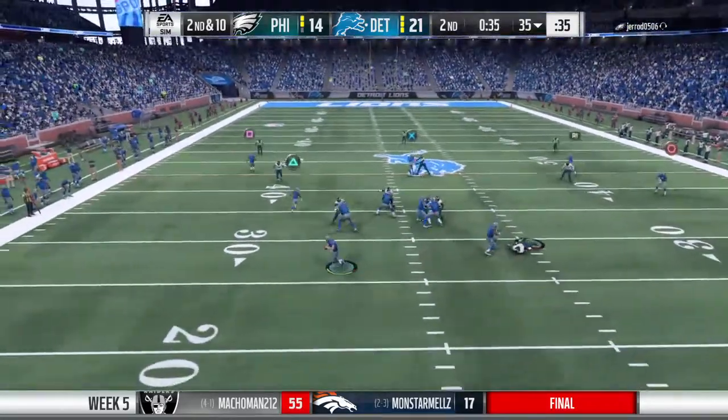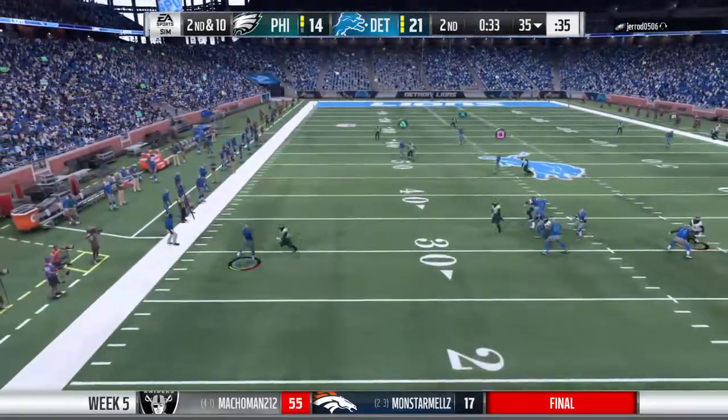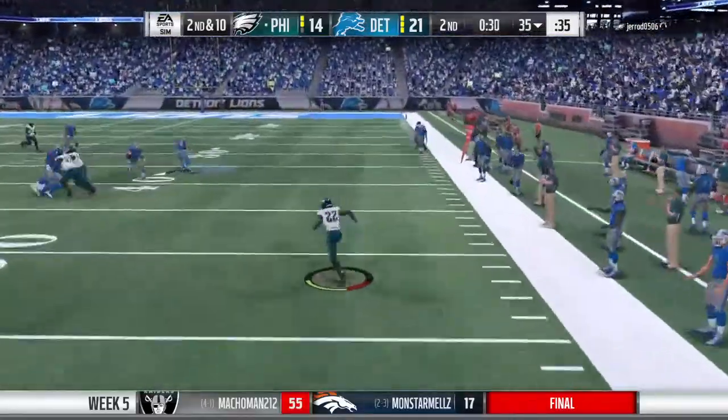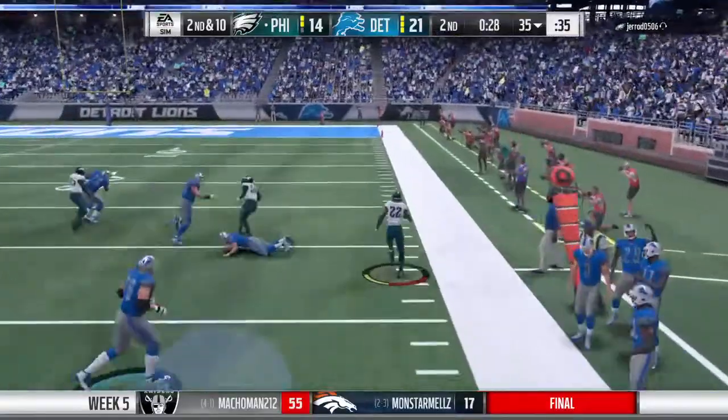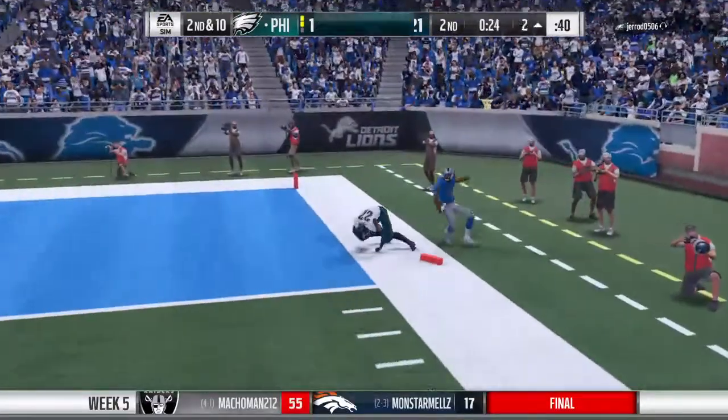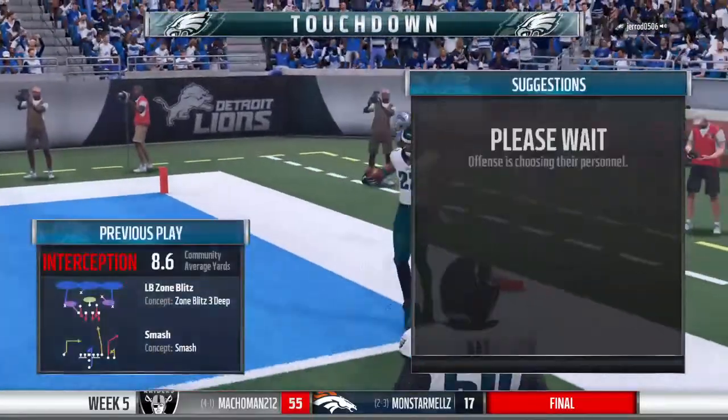To throw on second down is Stafford. Dancing to his left. Oh, you saw that one coming. It's intercepted. Thrown back across his body. Picked off by Sidney Jones. And he'll score. Touchdown, Eagles.